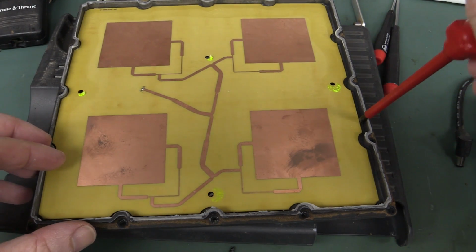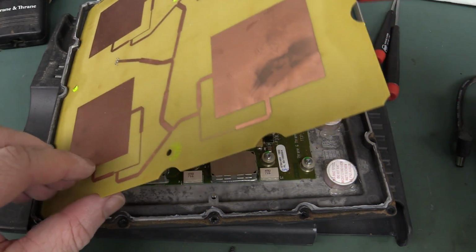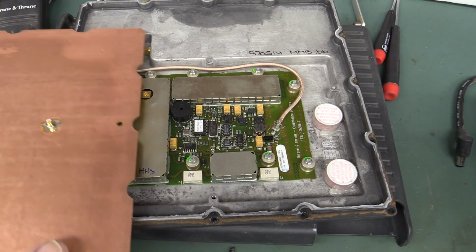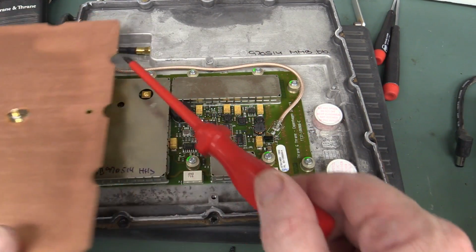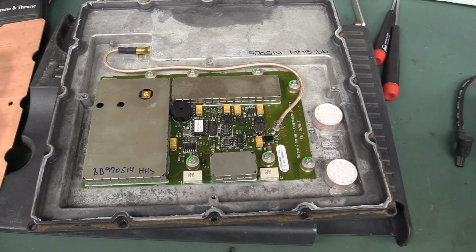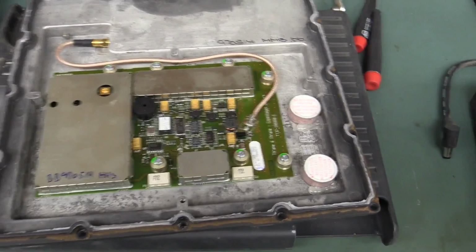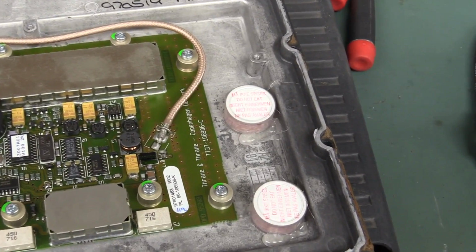But wait, hold on to your hat. It gets more interesting. Flip that out. And ta-da, I expected just to see a coax going from here to here. But no, look, we've got ourselves a transceiver in there. And these are interesting.